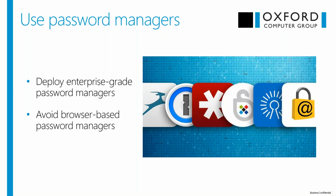So a good enterprise-grade password manager, of course, the icons on the screen are the logos from various companies. LastPass, KeePass, 1Password. These are just some of the few out there. Could be good additions, again, in very targeted areas for your organization.